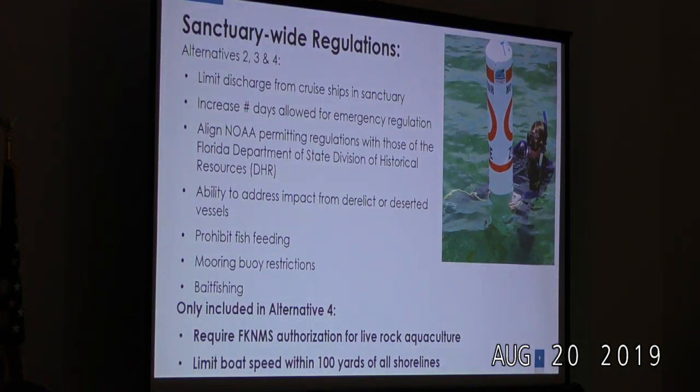And then limit the boat speed within 100 yards of all shoreline. For this, we would expect to see increased public safety, increased benefits in terms of wildlife, reduced shoreline erosion, and we would expect the cost to be minimal as a result of the vessels needing to slow down within 100 yards of the shoreline.